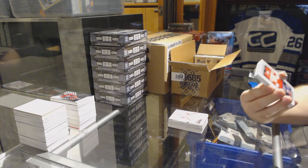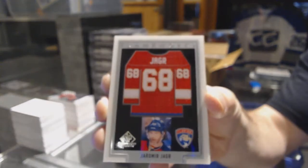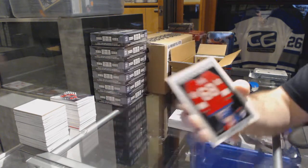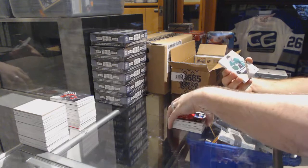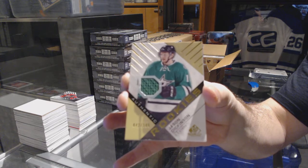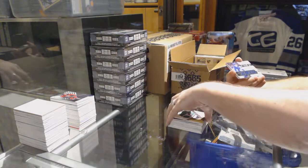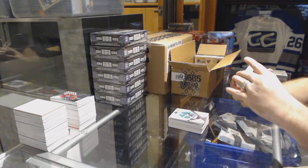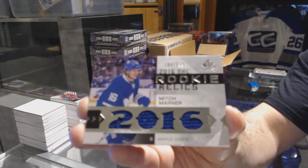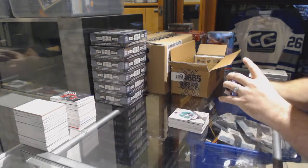We've got for the Florida Panthers, a Frameworks jersey, Jaromir Jagr. For the Dallas Stars, a $3.99, Jason Dickinson. We've got for the Maple Leafs, number 199, rookie relics jersey, Mitch Marner.